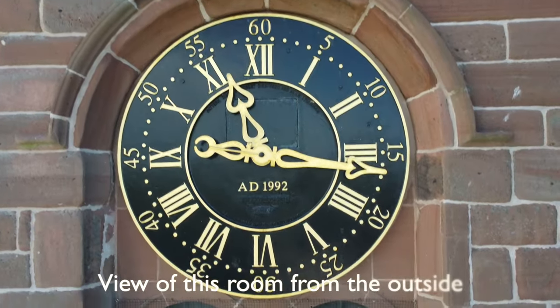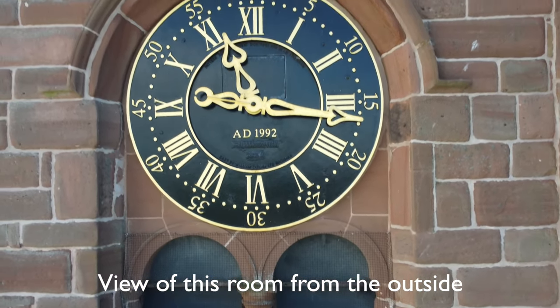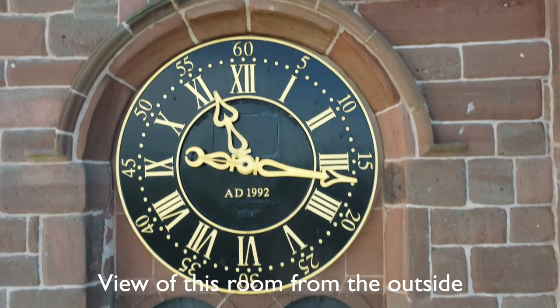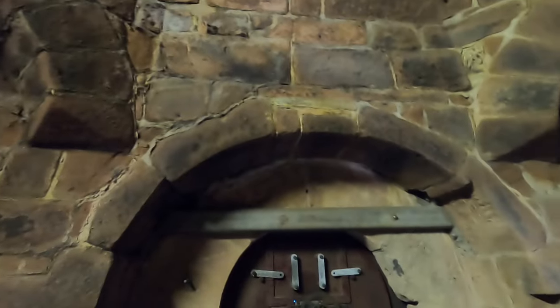Wow. Amazing. This is amazing. And this isn't the clock, is it? Like you were saying in the last one, this is the mechanism that drives the faces.